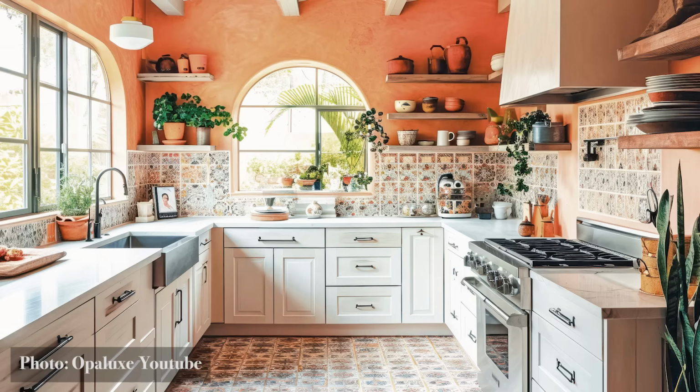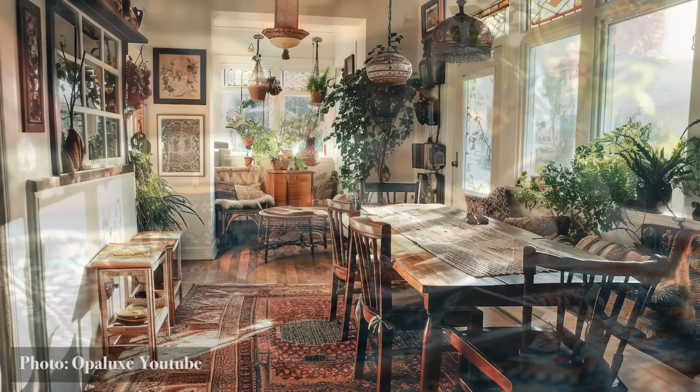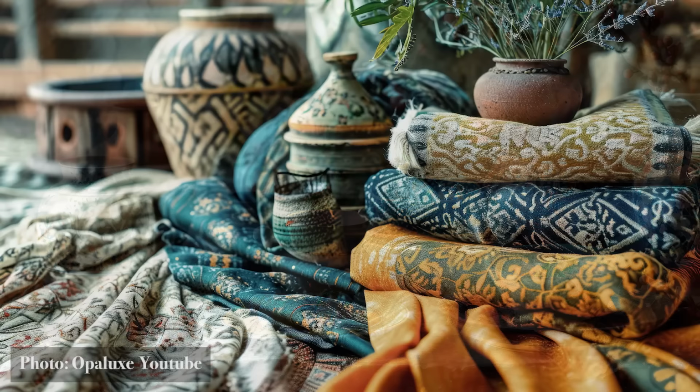It's about creating an environment that feels both sumptuous and welcoming, where every meal is an occasion and every occasion is graced with beauty. In culinary elegance, we delve into how to incorporate traditional Persian elements like hand-painted ceramics, carved wooden details, and richly woven textiles into these communal areas.